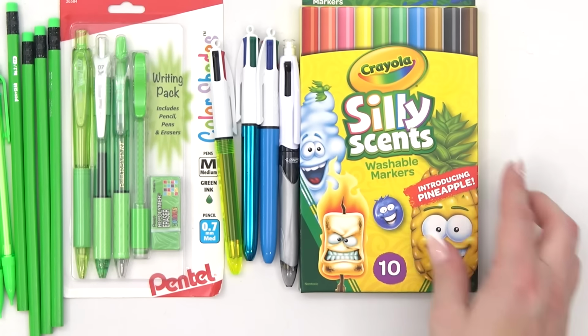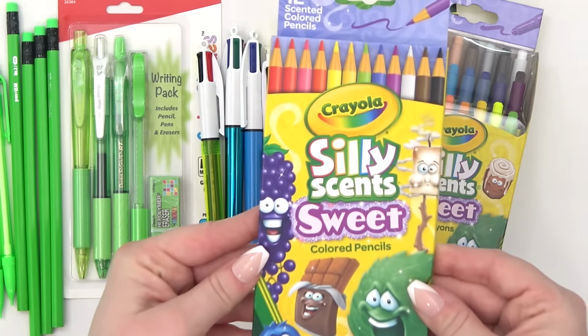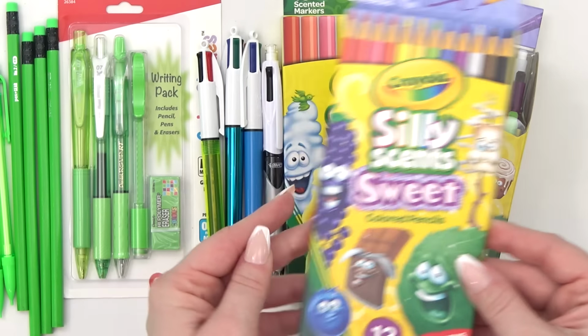Next, for Jackson's markers, for his crayons, and for his colored pencils, I decided to get him the silly scented ones.